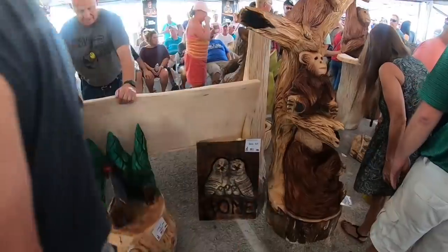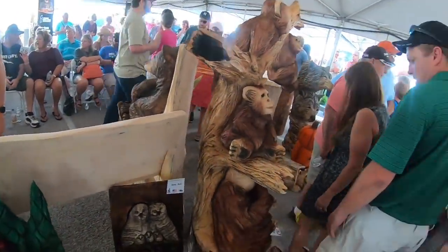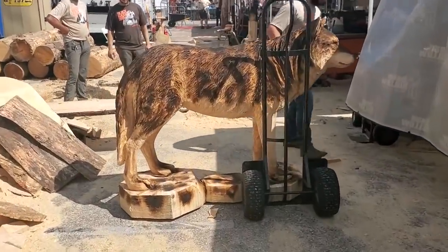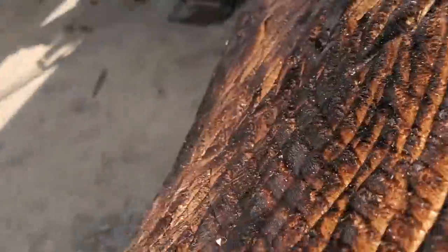Cabin scene. Monkey tree. The monkey tree was in Mikey's section, but I don't remember what the monkey tree went for. Big old dog. One big dog. He's going to take a fork truck on it.